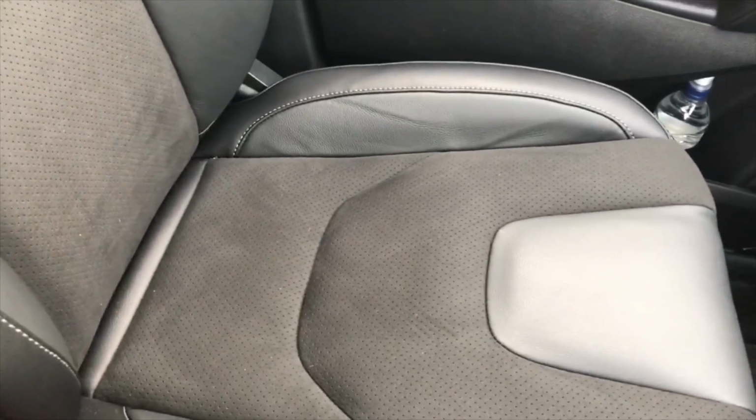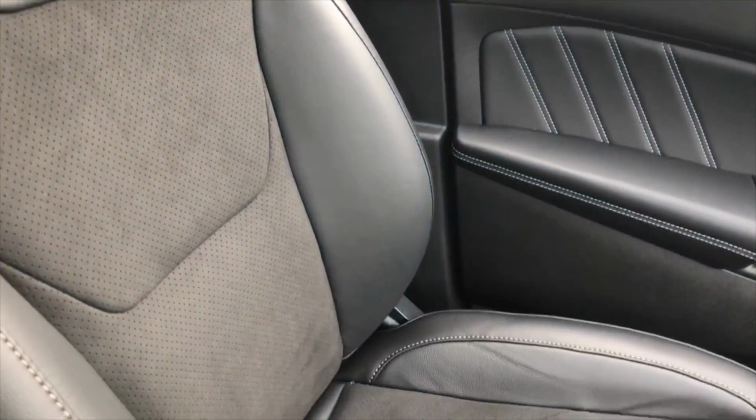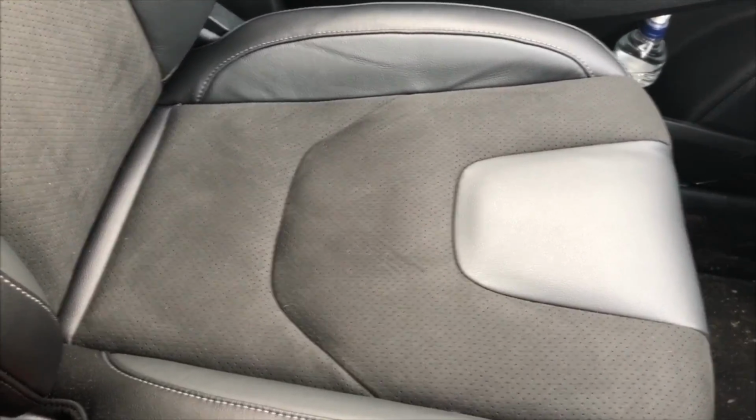So if we have a look at the seats, they're a mix of Alcantara and leather, which give you a nice comfort. And I think the styling of it is very nice. I think this is kind of up there with Audi seats, sort of branding wise.